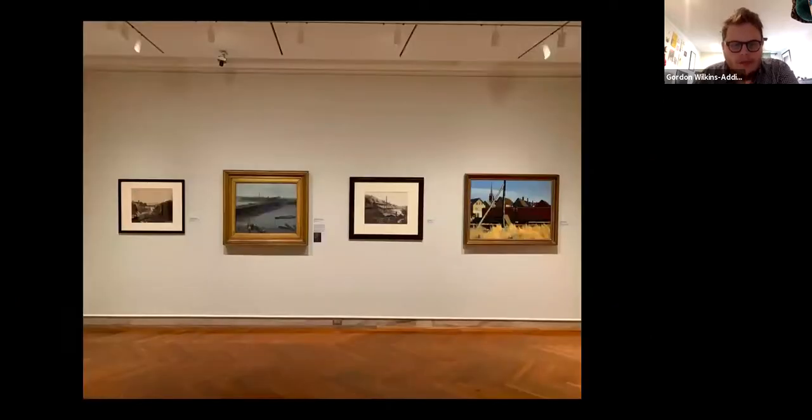So not everything in this show is installed next to each other for a contextual reason, or in order to convey a narrative. Some things are just kind of interesting with each other, or are meant to draw more formal parallels. So here we have this wall of industrial scenes. They're linked by a shared genre, but then within each work, we hope that people will jump from one to the next.